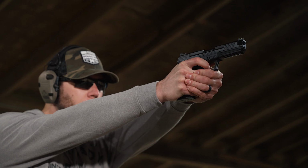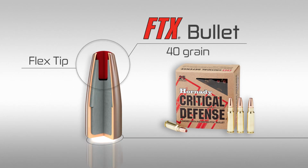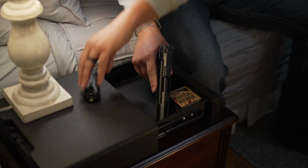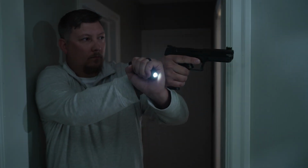However, a bullet makes the cartridge to us, and on this 5.7 load, we wanted to optimize that package with the bullet that maximizes the cartridge. The 5.7x28 Critical Defense load features the new 40-grain FTX bullet. The incorporation of the FTX bullet with Flex Tip technology brings the capabilities of this small cartridge to the highest level, making this Critical Defense load the premier 5.7x28 option for personal defense ammunition.